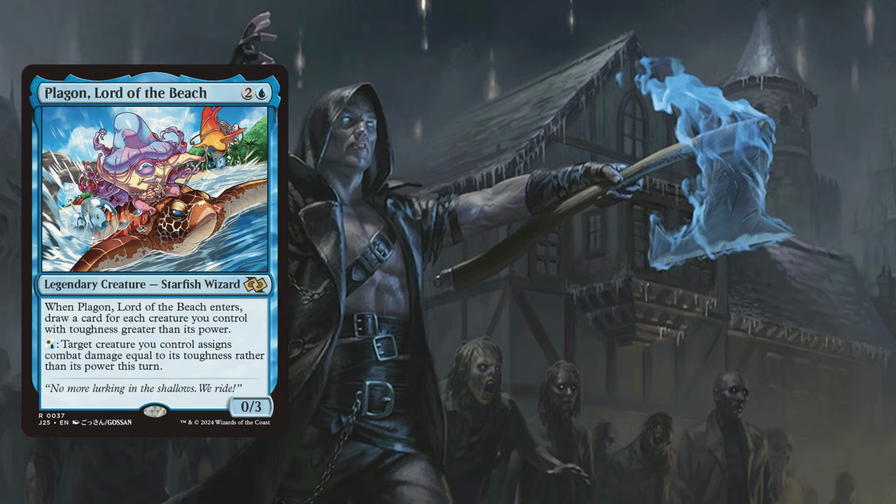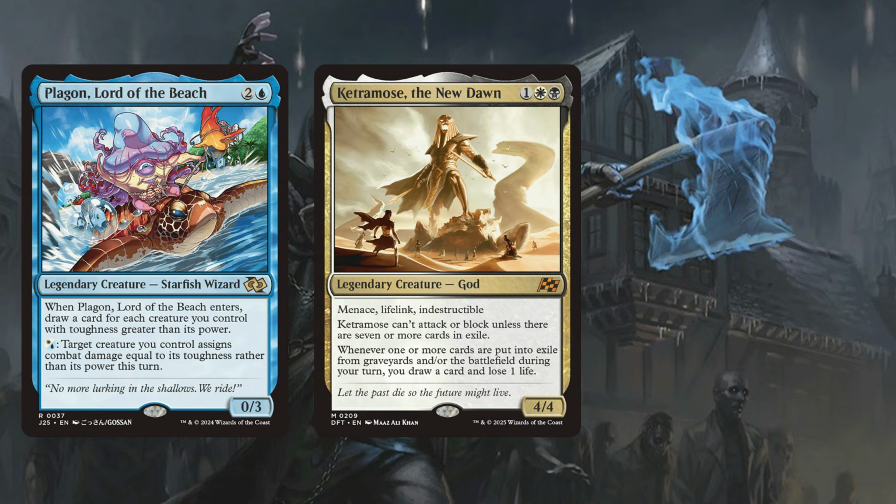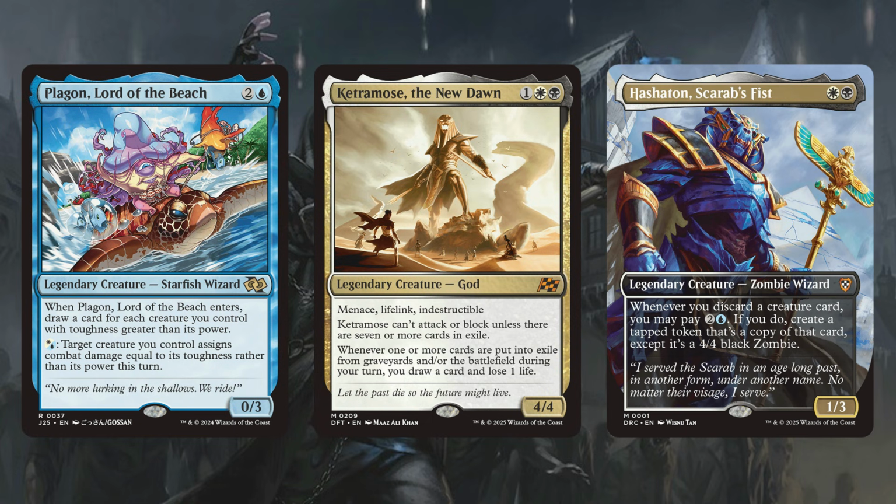of the Beach. Plus, there is further interest in Witch Enchanter now thanks to Aether Drift. I'm seeing the card included in deck lists around Ketramos the New Dawn, while others are interested in adding Witch Enchanter to the Eternal Might Commander deck. Plus, I've seen it in fresh deck lists around Hashatan Scarab's Fist from there. Ultimately, Witch Enchanter trends up this week thanks to the modern play it's seeing and the speculation around the commander play that it may see when Aether Drift is released.